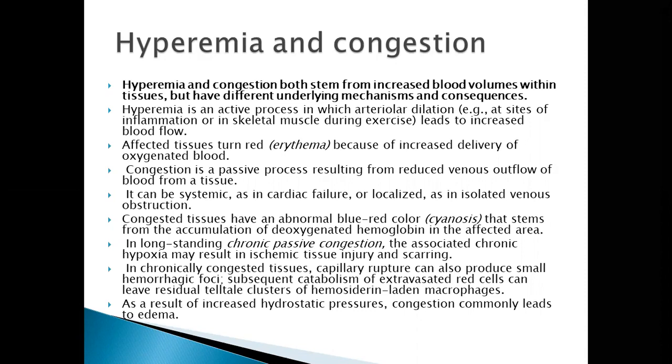Hyperemia is an active process in which arteriolar dilatation, for example at sites of inflammation or in skeletal muscle during exercise, leads to increased blood flow. Affected tissue turns red, erythema, because of increased delivery of oxygenated blood. So, in hyperemia, affected tissue turns red.